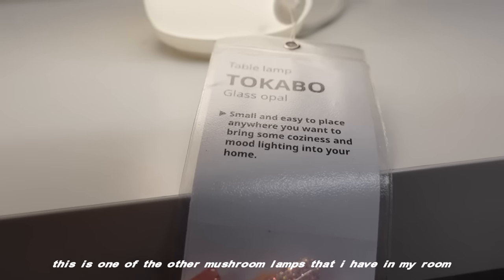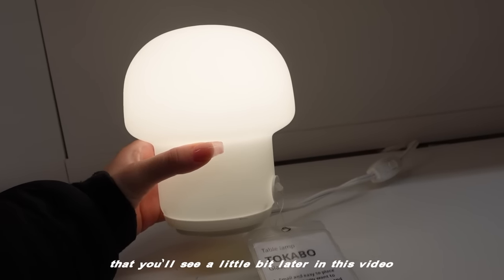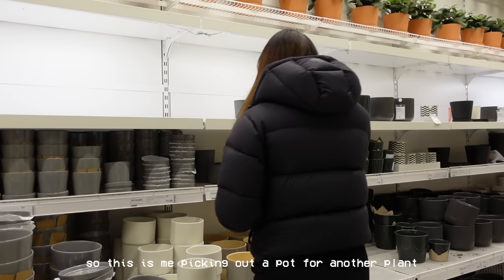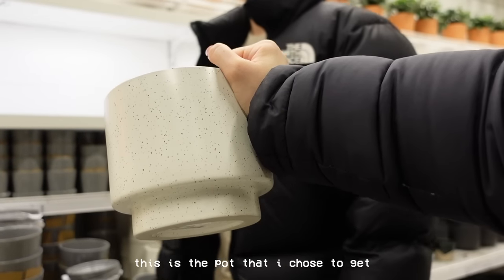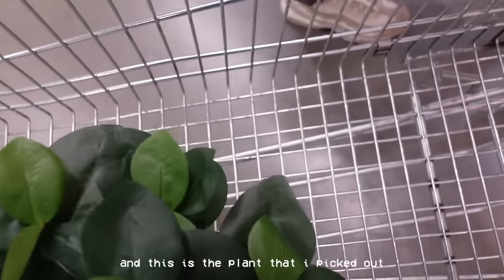This is one of the other mushroom lamps that I have in my room that you'll see a little bit later in this video. So this is me picking out a pot for another plant that I decided to add into my room. This is the pot that I chose to get, and this is the plant that I picked out.